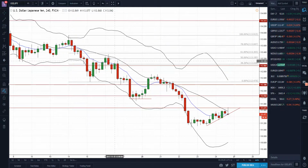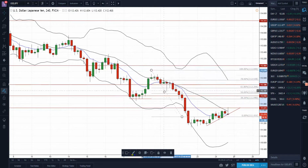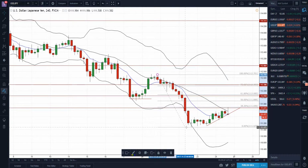What the hell did I just do? 61.8. Okay, I see what I was doing. Almost the exact same measured move. Nothing past the 50. And here we are chilling at the 38.2. Okay, right on that mid band.